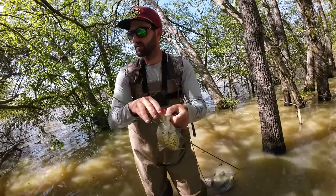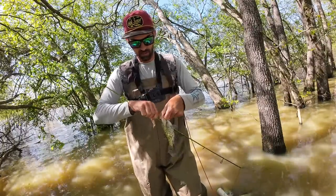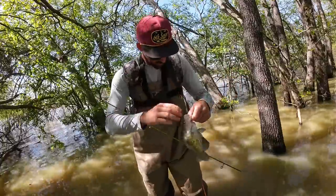We're kind of just making our way up here to this next big cypress tree. Kind of poking around in these bushes. And we got some, he stoned that thing. And then a nice little crappie.